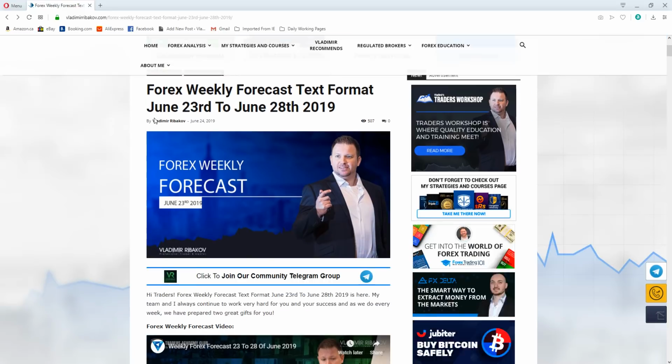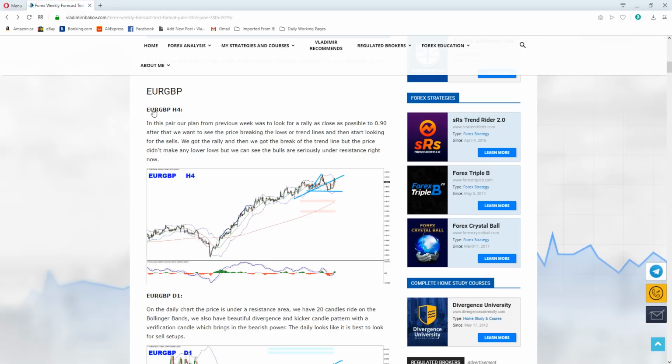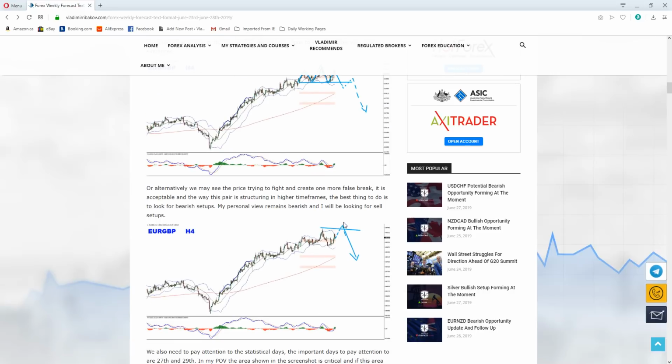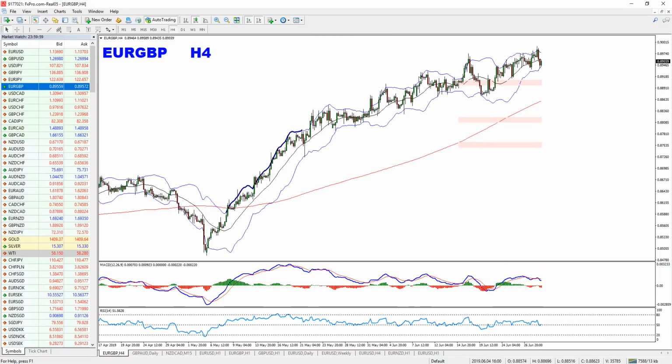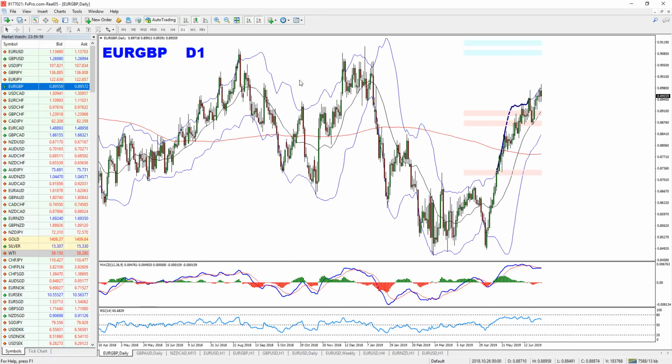Okay, so let's begin. The first thing we discussed was the euro versus the pound. Was looking for lower lows and then sell the rallies, or a new high and looking for sell opportunities. So let's take a look quickly at what did happen here. We never managed to get a low. That's what we wanted to see. We did manage to get a new high. So what's next with this pair?